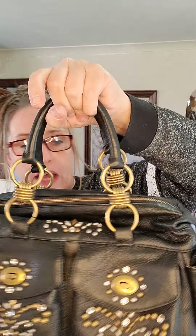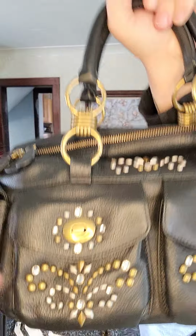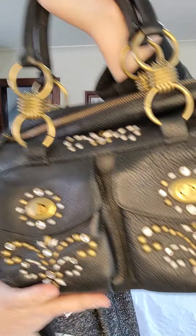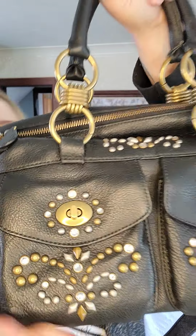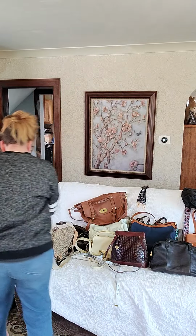And I'm going to take a big loss. But that's okay. I'm hoping somebody will love her. Details. Look at the details. So pretty. Brand new condition, of course. She's only like 7 or 8 months old. So the Isabella bag is $150. I paid that for her, so not looking to make any money on her either. She just needs a really good home with somebody that's going to love her.